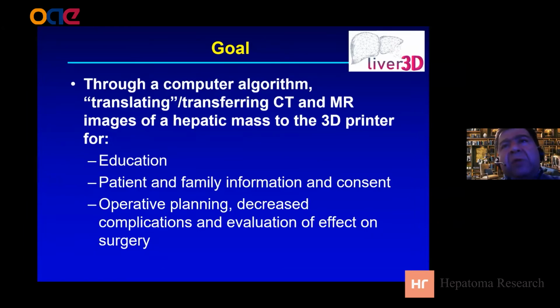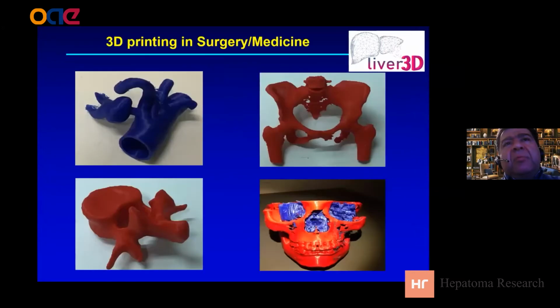This is a work in progress, so we don't have the final results. Again, this is not something that's the first time in the world, but given the limited resources that we have in Greece and the limited finances of a public university, the importance is that it's an endeavor that was done purely by the schools in a very economical manner. 3D printing has had different results that have been helpful in medicine, orthopedics, and craniofacial surgery.